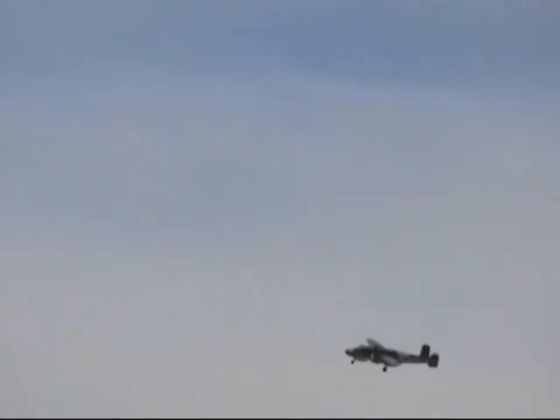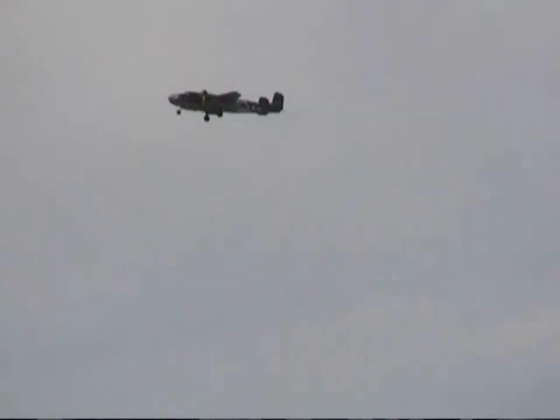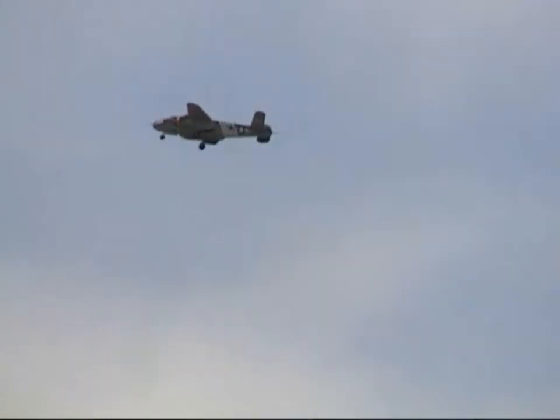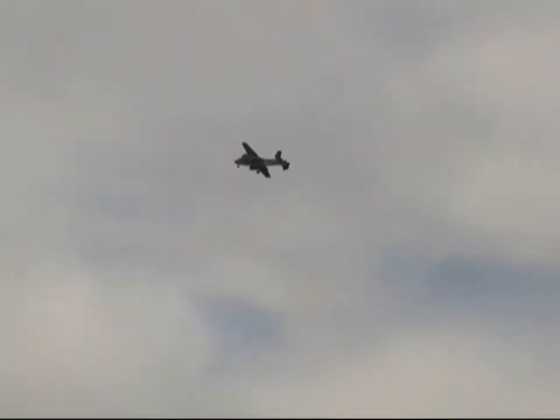Got the gear down on it. Getting the landing pattern. And then the downwind leg. Yep, coming back from a training mission. Back in the 40s. Jimmy Doolittle and his Raiders.